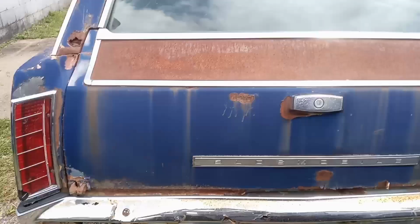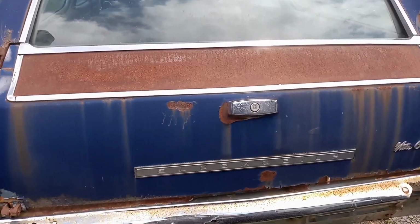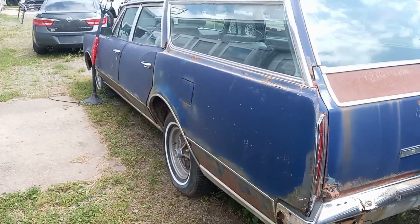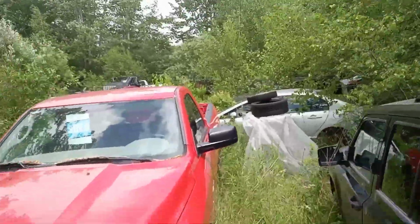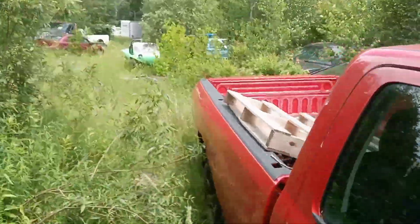Cool. He has another one of these too. I can smell rotten gas. Or like the lacquer gas makes. There's a Volkswagen Doom buggy over there. Well, I can't forget about it now. I just seen it.